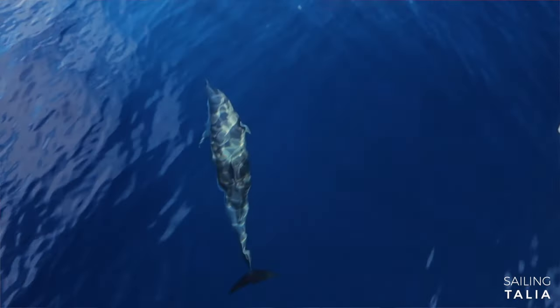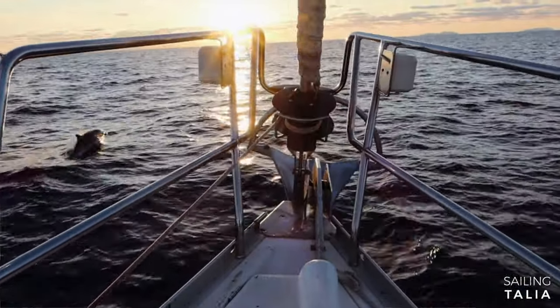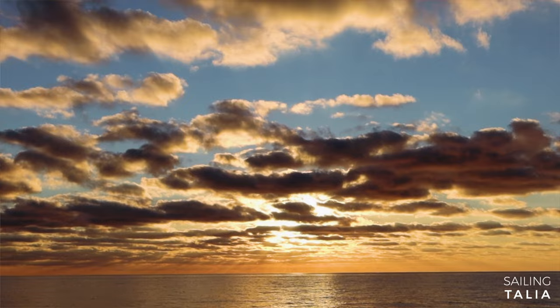In our view, the sacrifices we made to get here were totally worth it. This is a unique kind of lifestyle with a profound connection with nature, in all of her beauty and with all of her force. We're learning and growing in ways we never would have dreamed of before moving on board, and that makes it so worthwhile and really a very, very special experience.